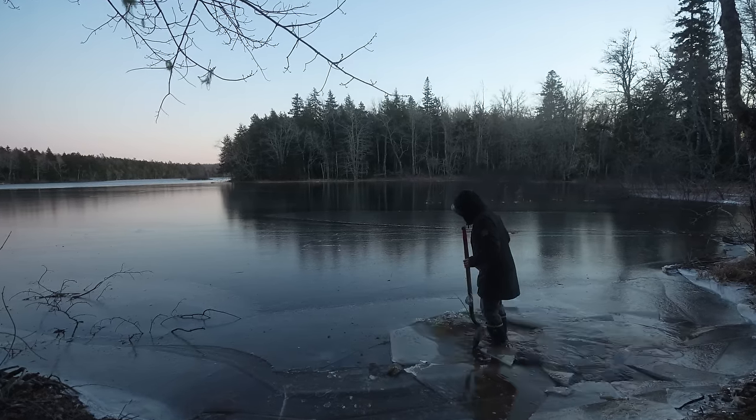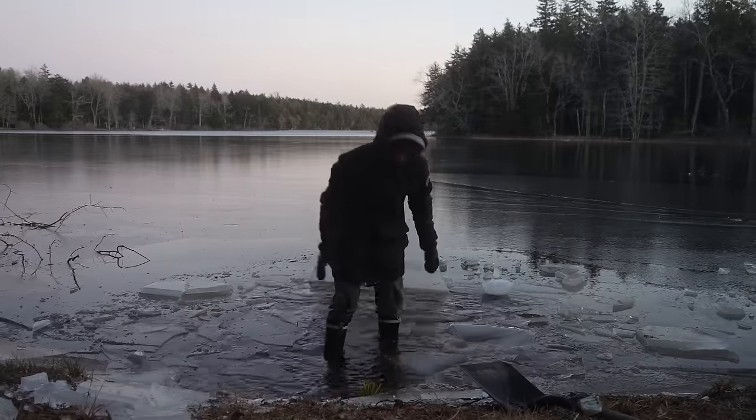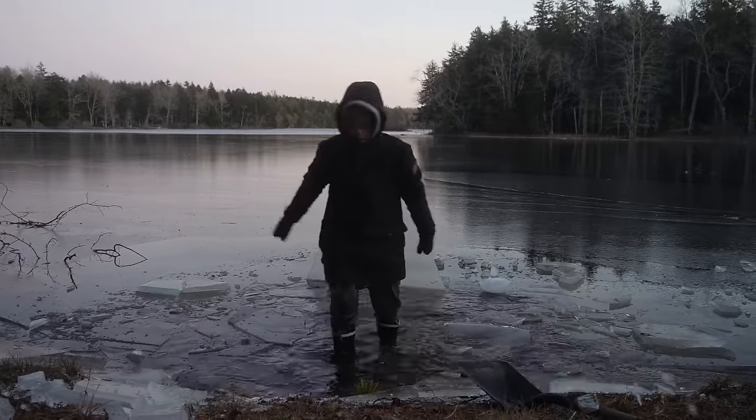I worked up a sweat making that ice bath. We now have our own ice pool. Are you ready? By the way, it's -8 degrees, and there's been gusts of winds all day. Are you ready? 3, 2, 1, go!